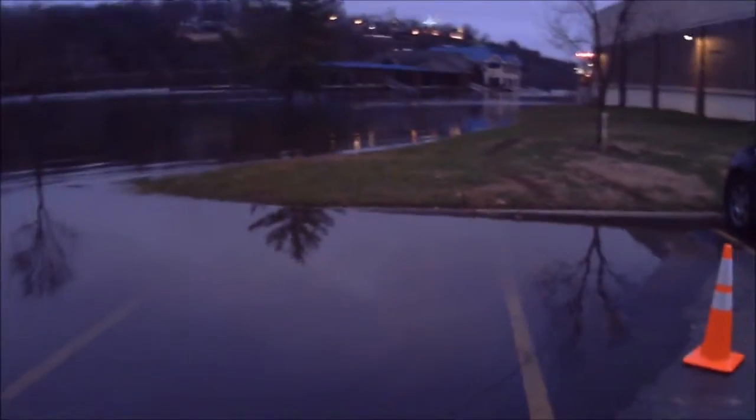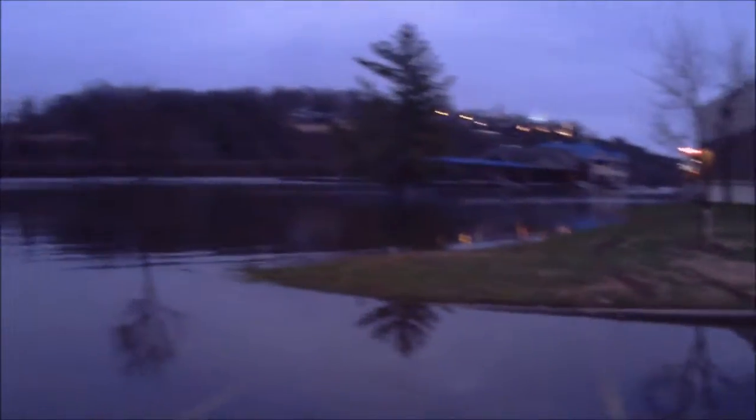Now this here, sorry for everyone I just gave a headache or motion sickness to, is the landing, or at least the parking lot for the landing. And as you can see, it is very much flooded. That is the little lookout dock that stems off of the parking lot, and it is over 30 feet higher than what it's supposed to be. That's a 30-foot, 40-foot light pole that is just barely sticking above the water.